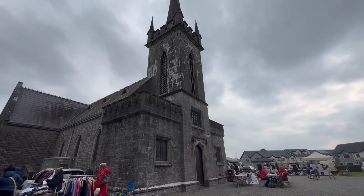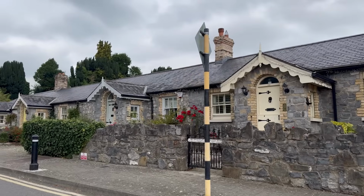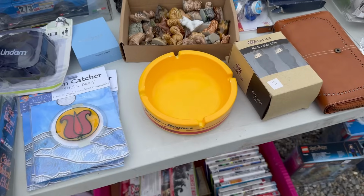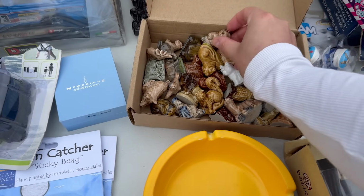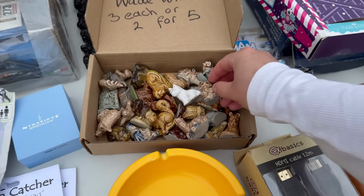Straffan Market is my favourite, and I am raging that I did not figure out that this was here before. First of all, the village of Straffan is adorable. I feel like Hyacinth Bouquet would live here. It's one of those cute picturesque villages, and it's not too far from Barberstown Castle. There's also the Straffan Tea Room and Antique Shop, which I did feature I think in a video from summertime, which if you scroll back you'll find.